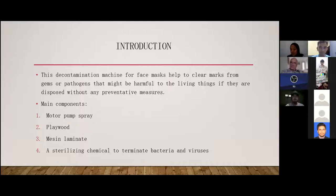So we designed this decontamination machine to help clean the mask from harming the environment and the people. This machine consists of four components, and they are a clay whip, mucin laminate, and a sterilizing chemical to terminate bacteria and viruses.